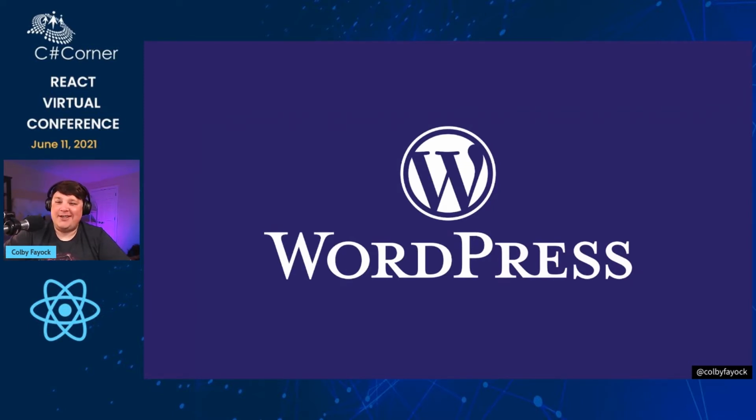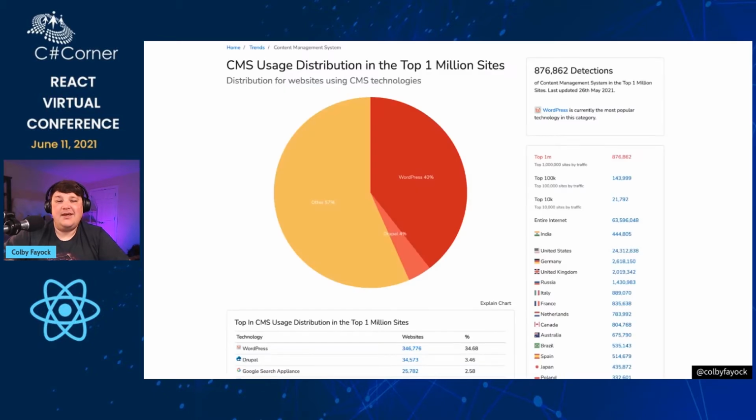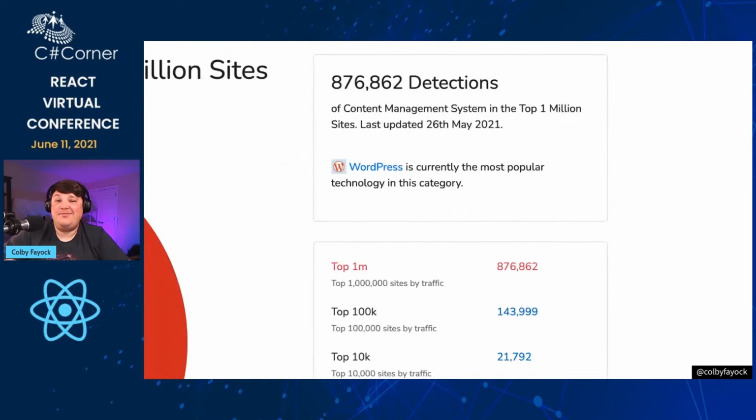It's 2021, and some developers would probably cringe at the thought of WordPress, but frankly, we're still living in a WordPress world. According to BuiltWith Trends, if we look at the CMS distribution of the top 1 million sites, 40% of websites are using WordPress. That's a huge percentage.